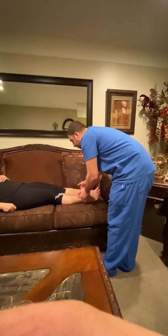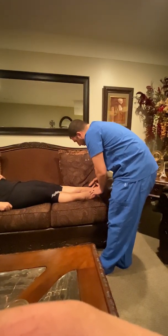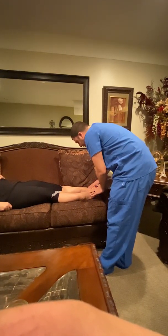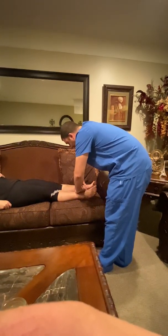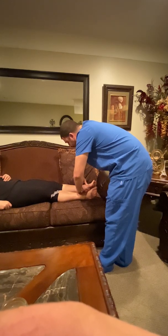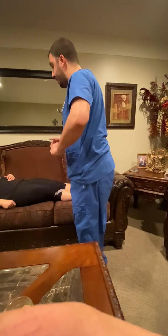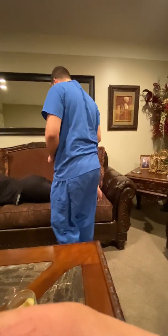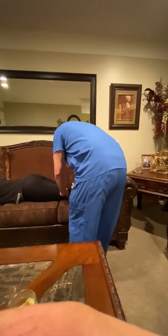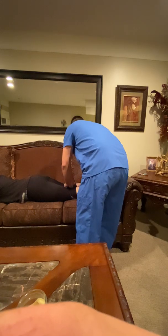Okay, normal and equal bilateral. I'm going to test for a couple pulses. So I'm going to start off with the dorsalis pedis pulse. Okay, about a +2. Posterior tibial pulse, about a +2. I'm going to have you turn around on your stomach. I'm going to test for your popliteal pulse. Okay, about a +2.